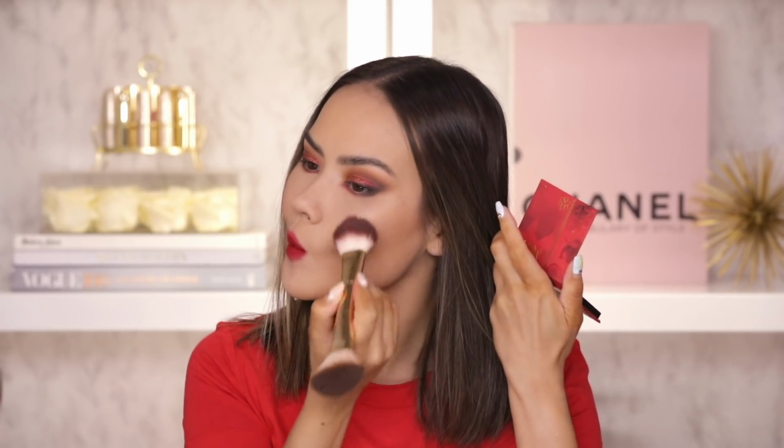Next up, we have blush. Both of these look really nice. I'm gonna go for Matchmaker first. Just a slightly lighter shade. Lovely, but a little too pale for me, so I'm gonna pick up a bit of Good Luck Charm and add that right underneath.